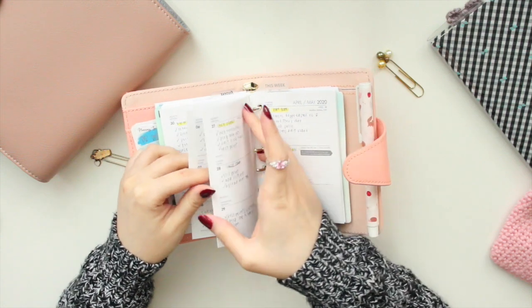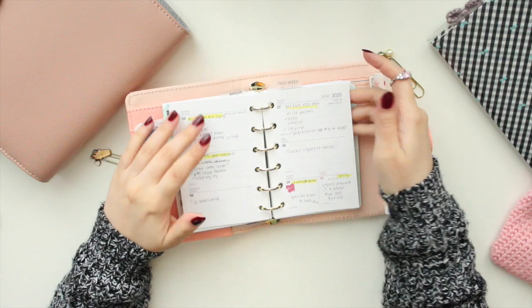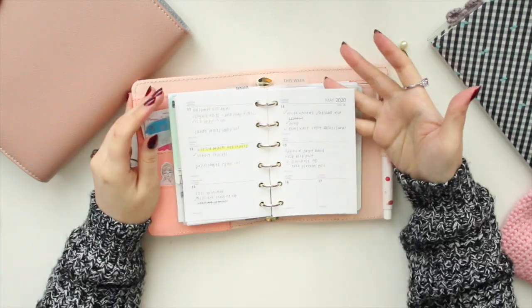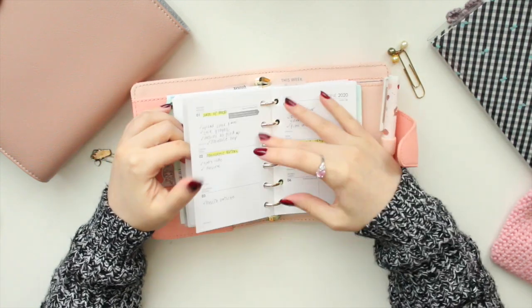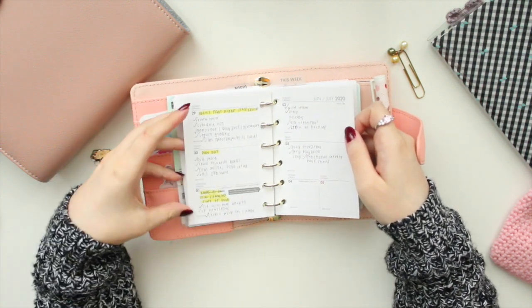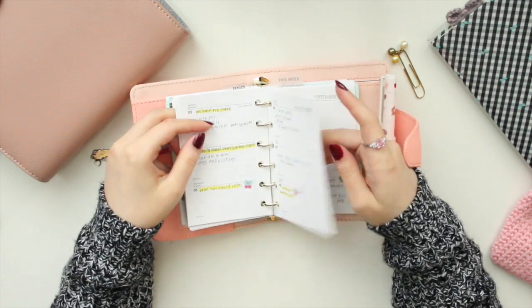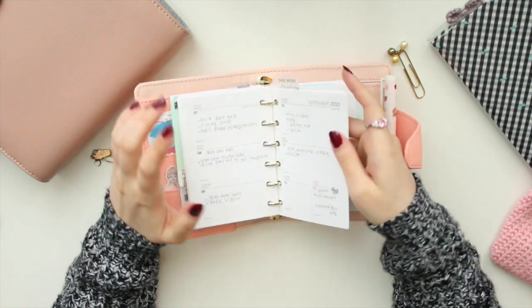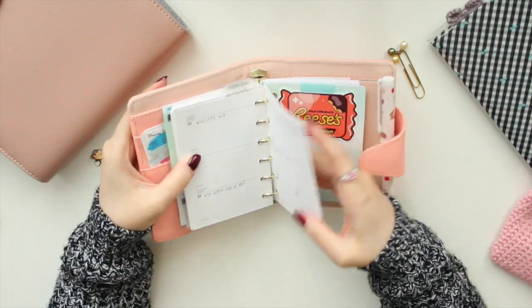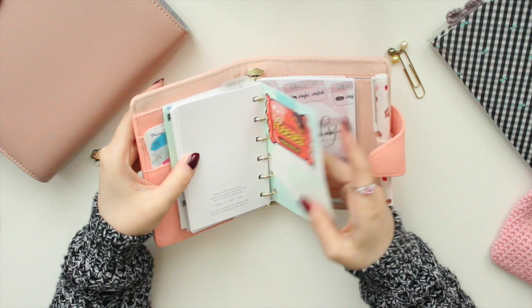But this has worked for me really well in the past, so I feel tempted to keep using it because I do love this size so much. But like I said, when I get busy, I just fill it up so quickly. Like you can see here, everything is filled up. I don't even have space for notes. So that was my issue with the pocket rings, but I do really love this size. I just sometimes wish that I had more space on the weeks when I'm really busy.